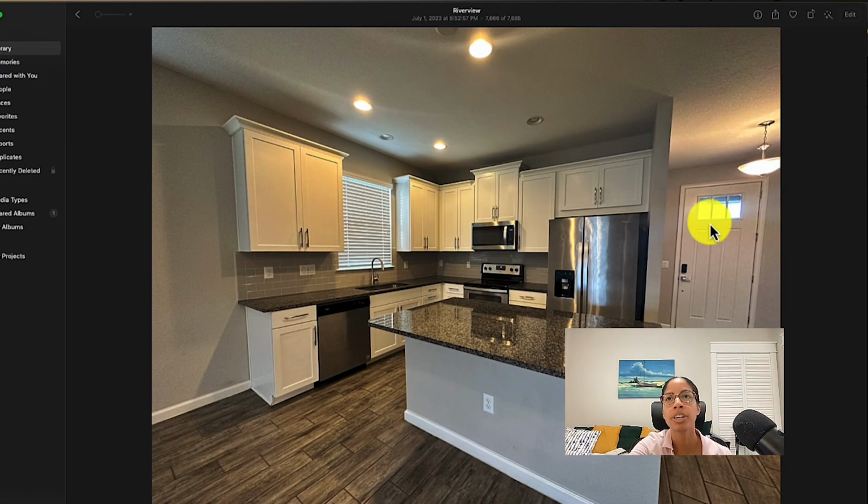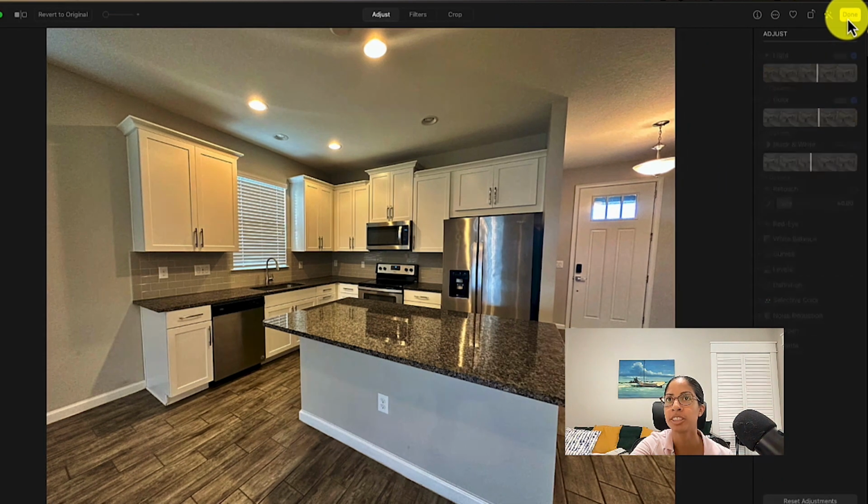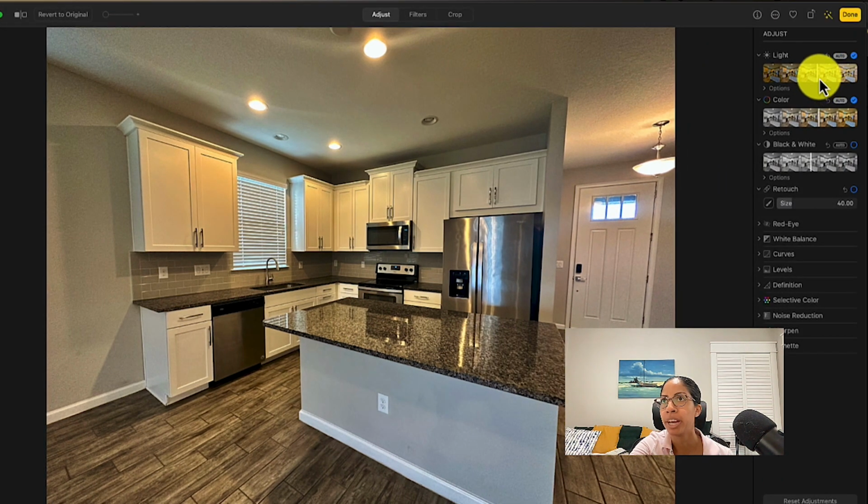So from here, what I did, say this photo, I went to this little enhance button. Again, I am not a photographer by any means, so I need the easiest way to get this looking across nicely. Then I went to edit and just adjusted the light a little bit more to make these photos look a little bit brighter from what they looked like previously.